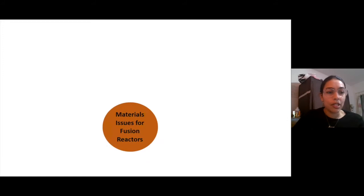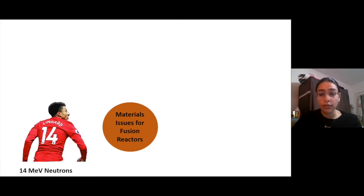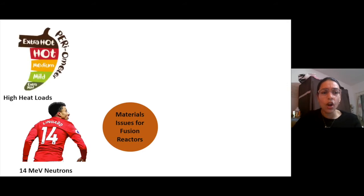Now I'm going to talk about the specific materials issues for fusion reactors. As I mentioned on the first slide, we have these 14 MeV neutrons, which cause damage on materials that we might use. On top of that, the heat loads are very high within fusion reactors. As has been mentioned, in the center of the plasma in your tokamak, you're going to have temperatures 10 times hotter than the center of the sun, so around 100 million degrees. We won't have that temperature at the edge where the materials will interact with the plasma, but it's still going to be very, very hot.